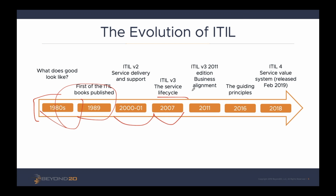There have since been updates to version 3. So there were some additional processes that were added in 2011 that really helped organizations better align with their customers. So there was a process called business relationship management that came out, as well as a few others. In 2016, there was another book called ITIL Practitioner, which some folks on this call may know about. It's only a select few people know that it exists, but this whole idea of guiding principles came out.